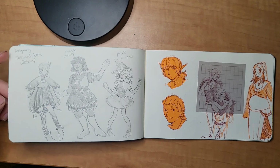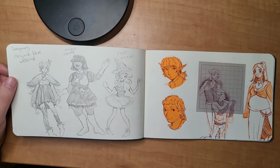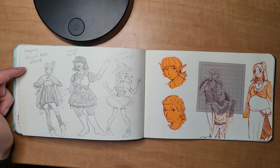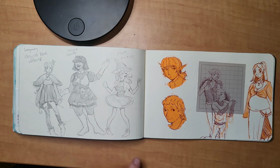Oh yeah, I don't know if you've heard of Funguary, but it's just a prompt list of mushrooms and you can draw things inspired by them. So I made some characters inspired by some of them, and then I gave up because I was tired of it. But that was the Elegant Blue Web Cap, the Magpie Ink Cap, and then the Pixie Parasol. That one's my favorite. I love her.